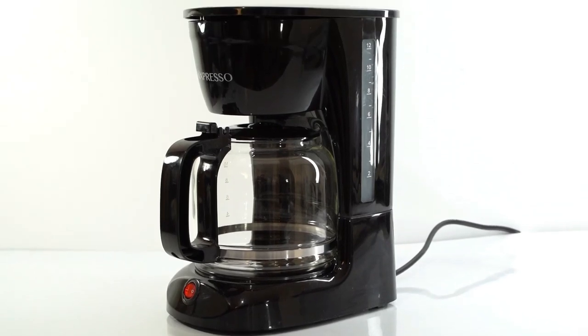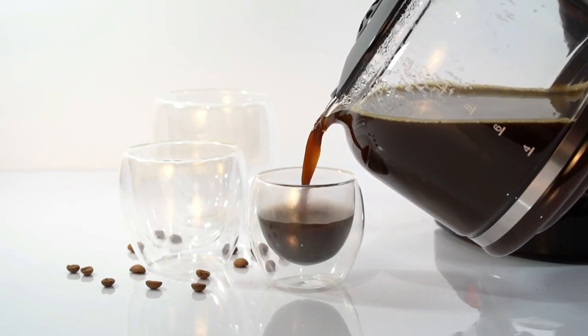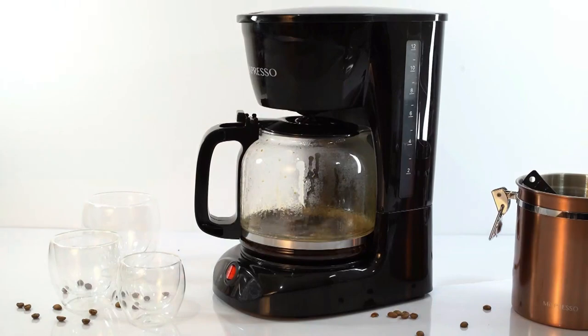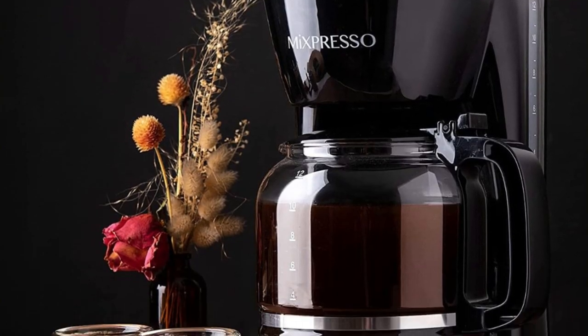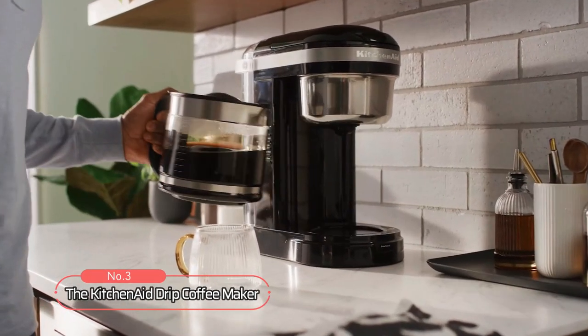Overall, the Mixpresso 12-cup drip coffee maker is a great choice for anyone looking for a functional and stylish coffee maker that can make up to 12 cups of coffee at once. With its Keep Hot Carafe Plate, transparent water window, and compact design, it's sure to become your go-to coffee maker in no time. At number 3, we have the KitchenAid Drip Coffee Maker.